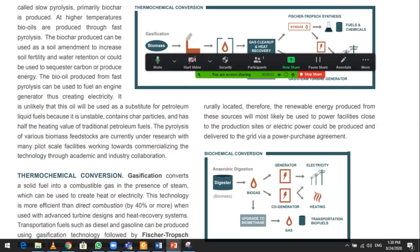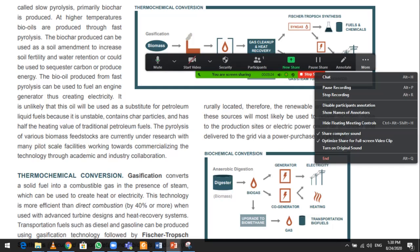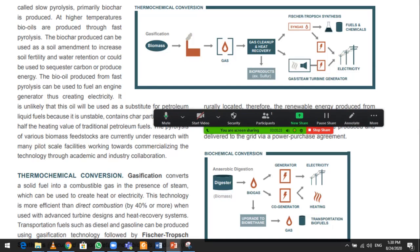Thermal conversion, now gasification. If you are talking about gasification, we pass the gas, CH4 or some like biomass to gas, and the product gas can be cleaned up with heat recovery. You will get syngas, and syngas can produce Fischer-Tropsch products like tar, oil, fuel, and chemicals. Syngas is also used for electricity, and there's gas and heat recovery also for the steam turbine generator. And from here you will also get by-products like sulfur.